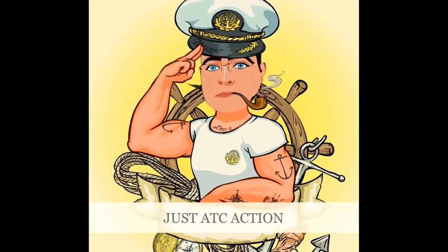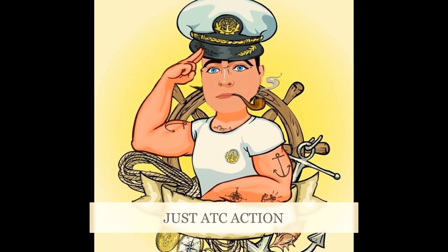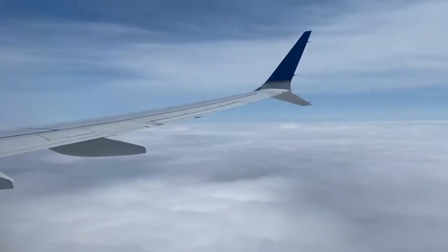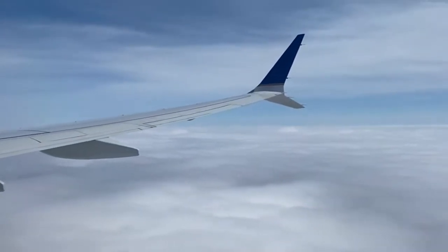JetBlue 1515, reduce speed to 180. Speed 180, JetBlue 1515. United 214, descend and maintain 8000. 8000, United 214.